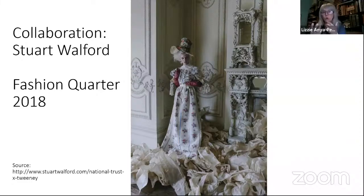So for Fashion Quarter, we invited 4 artists and stylists to respond to the collection and to respond to Como, and come up with scenarios with narratives that they told. So again, it really unlocked aspects of the collection that were quite moving, and visually I found quite emotive.